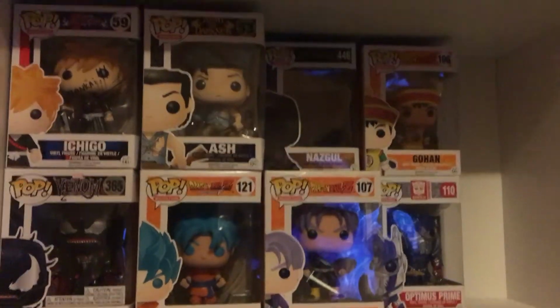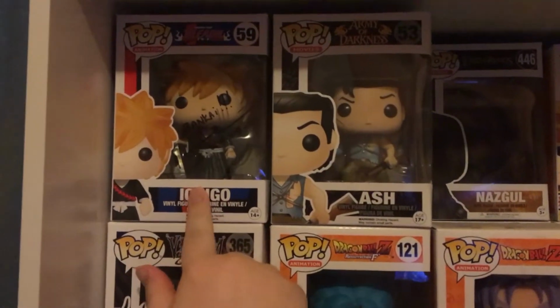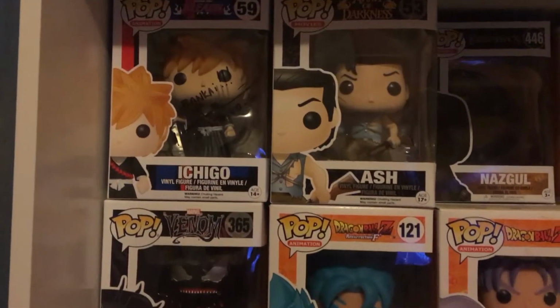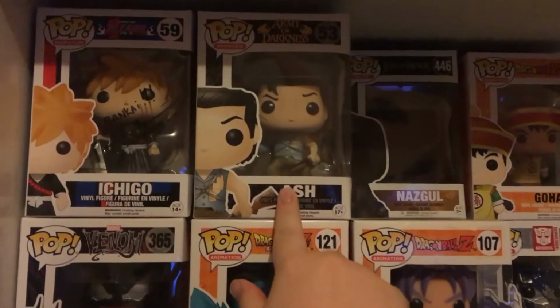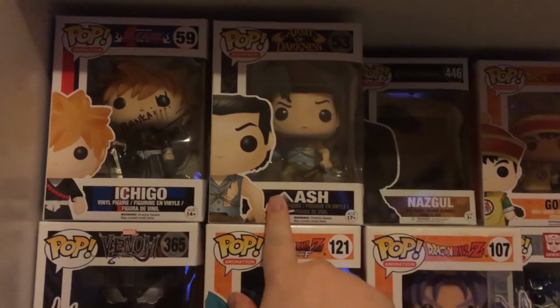We'll come over here. I have some pop vinyls. I do have more, they're just behind there, but that's probably my most special one, because it's signed by Johnny Yong Bosch, who voices Ichigo in the English dub of Bleach. I also have Ash from The Evil Dead. And anyone that knows me knows that I am a massive fan of the Evil Dead series. Then that's pretty much it, really.